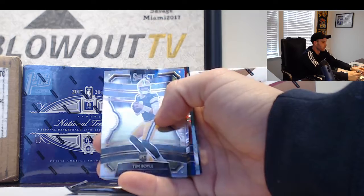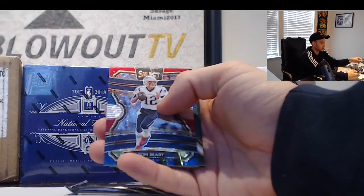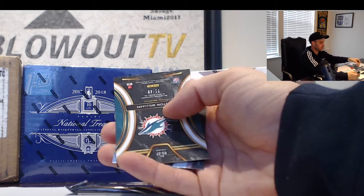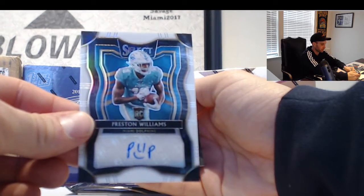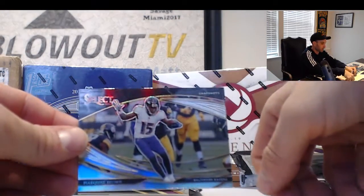Next up, Tim Boyle. Rookie. Brett Favre. Tom Brady. He's pretty good at football. Numbered to 199. We have a Preston Williams autograph, numbered to 35. That is the white parallel, with a little smiley face on there. P smiley face P. And Marquise Brown.